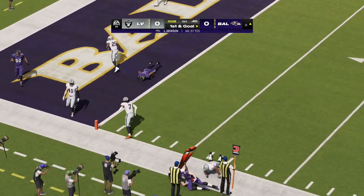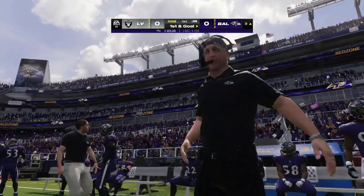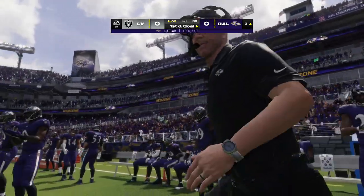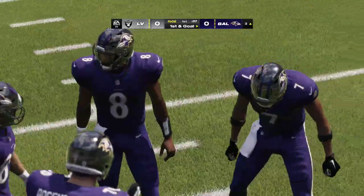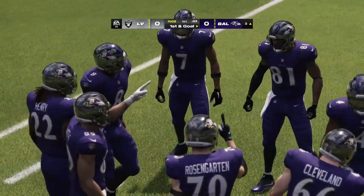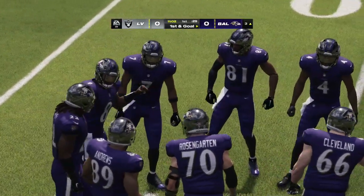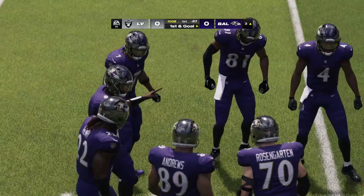His pass caught at the 4. And inside the 5 here before he's out of bounds right at the 3. A 5-yard gain, and now they'll set up 1st and goal. Well, no question, this is exactly how they wanted to start this football game. And nice pass there. And now they're set up beautifully, Charles, to finish this off with a touchdown.